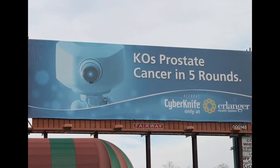treat cancer with radiation. Now, if you drive down Brainerd or Signal Mountain Road often, you may have seen these billboards advertising CyberKnife at Erlanger. It's this tool that I spend most of my day with, and it's honestly one of the most impressive medical devices on the planet. So why share about the CyberKnife?